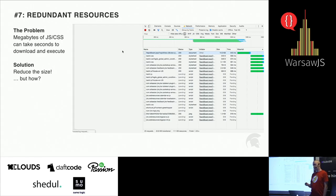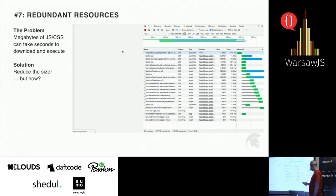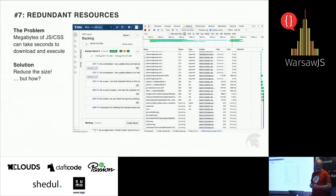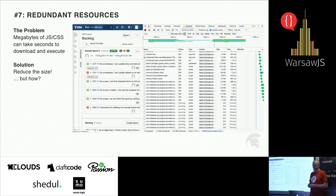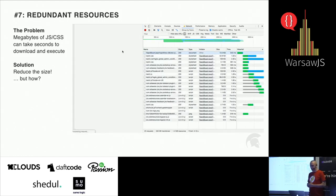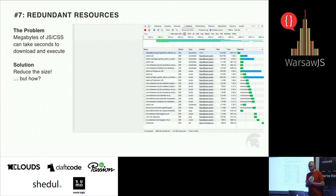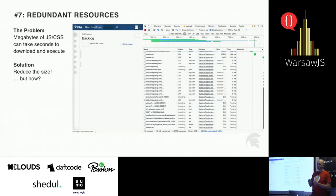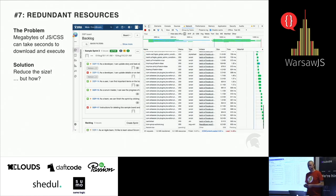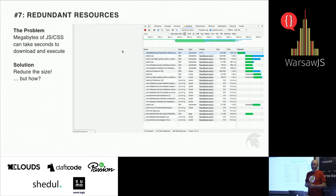Resources, the bundle size mentioned in the previous presentation. This was the elephant in the room, because everyone knows that there are megabytes of JavaScript and CSS resources on this page. But over the years, no one bothered to do anything about it. So we were downloading megabytes of JavaScript and CSS code, and on some environments it would take seconds. We wanted maybe not to fix this problem, because we still need to load something in order to show the feature, but at least try to get some seconds out of it.